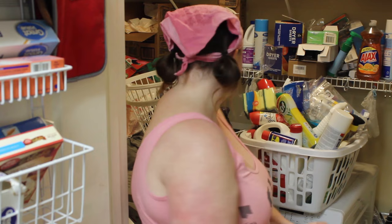So anyway, to sort this out, this basket, I just heard it beep and I don't know where it came from. It sounded like it might be my laundry, but I didn't touch a button. Not even close to touching a button.